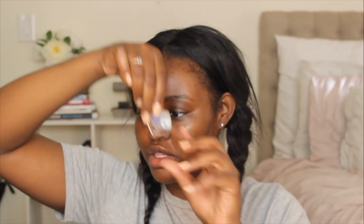And then, what else did I do? Wash my face. Oh, I put some eye drops in. These are the Roto. I think this is probably not how you pronounce it, but yeah, I put these in my eyes so they won't be red. They're clear. They're looking healthy.